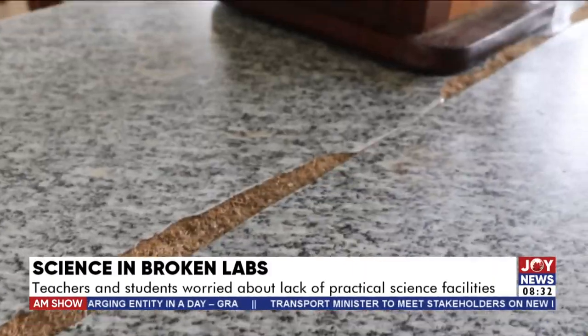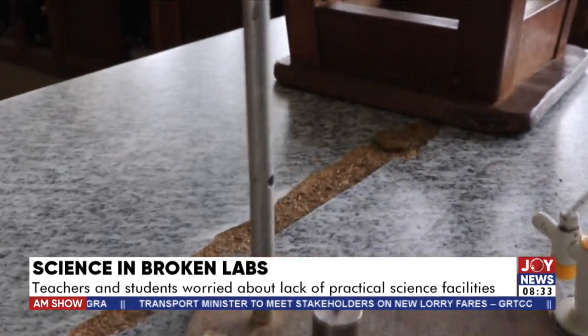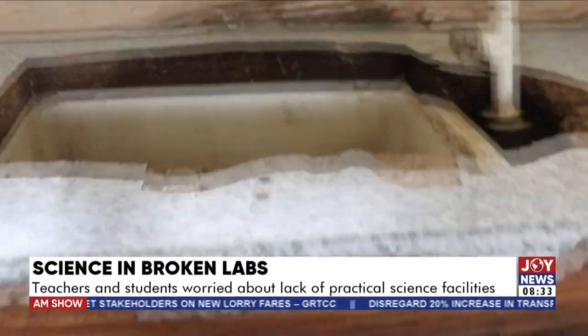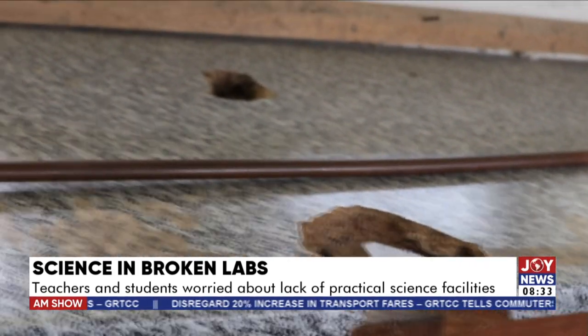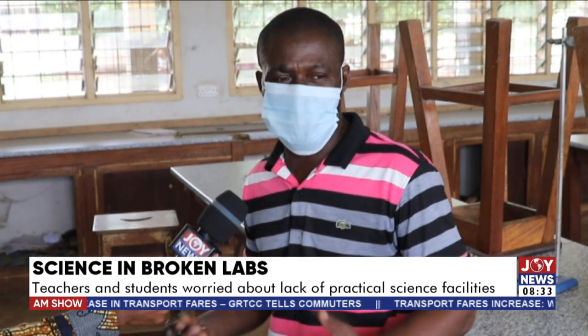Looking at the nature of the lab, some of the benches are not in good order. As you can see, they have broken. Others have been eaten by weevils. So I'm appealing to the old students and the government to help us.